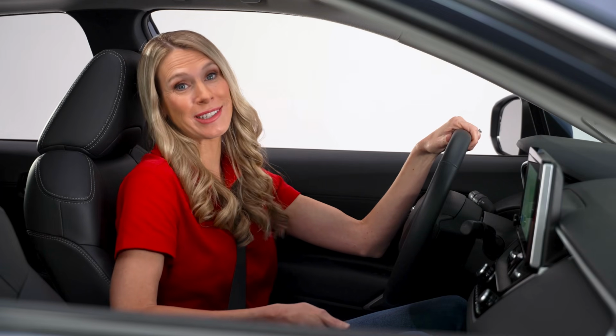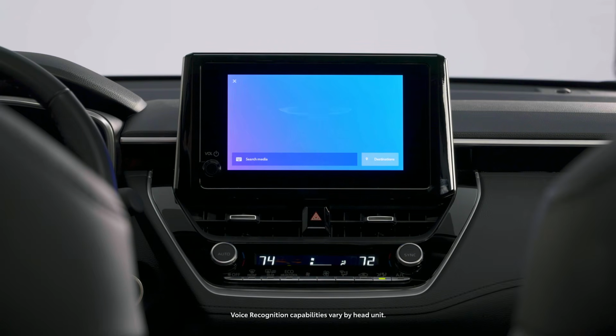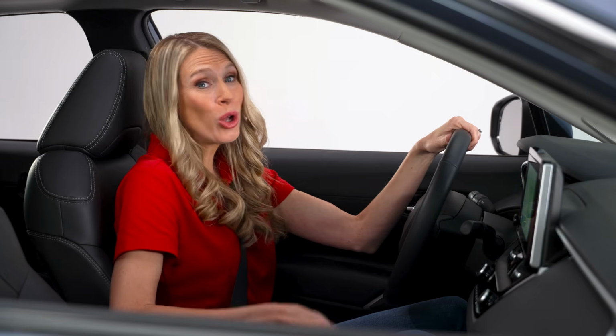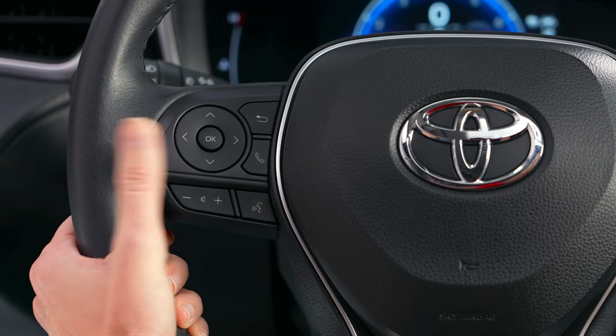Another way to change audio sources is to use the voice assistant. For example, "Hey Toyota, tune to 90.1 FM." "Tuning to 90.1 FM." You can also call the voice assistant with the touch of a button. Simply tap the push to talk button on your steering wheel.